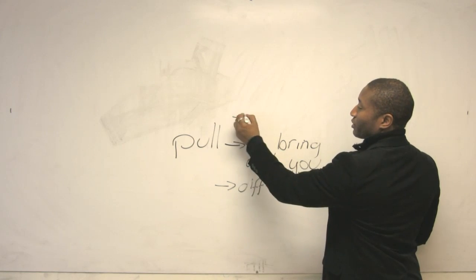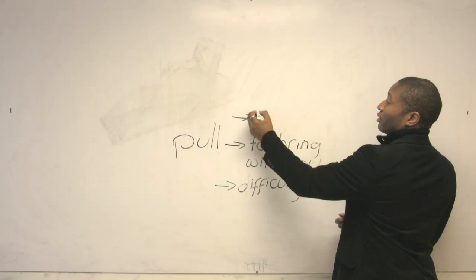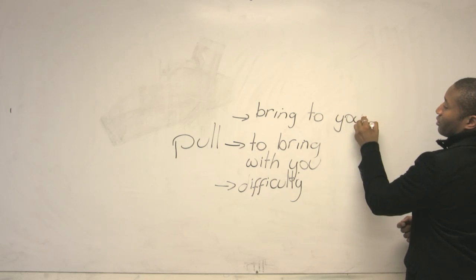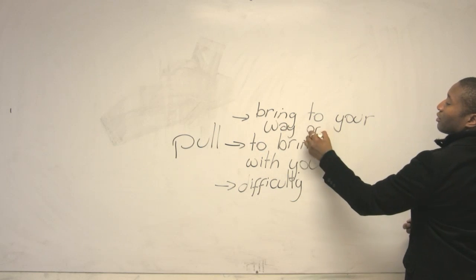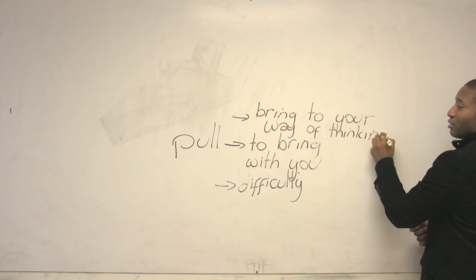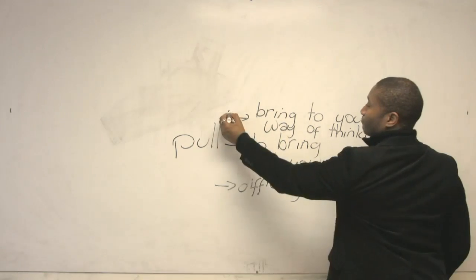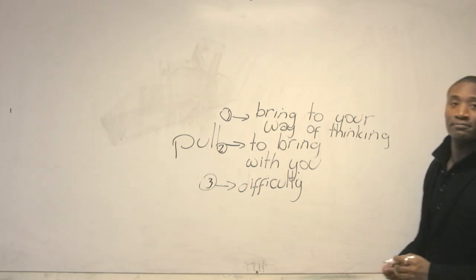And the other one we're going to put up here. We said difficulty, bring towards you, or bring to your way of thinking. Okay. So these are the three ideas we usually get when we do pull. Take a look. 1, 2, and 3.